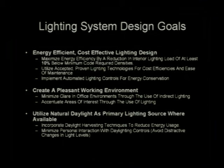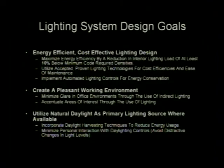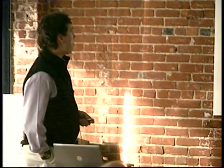But along with that, we were charged to utilize accepted proven lighting technologies for cost efficiencies and ease of maintenance, not introduce technologies that may be a little bit ahead of the market in terms of cost efficiencies and cost of replacement and maintenance costs. And also to implement an automatic lighting control system for energy conservation. A caveat on that, it's now required by code. However, it does promote energy conservation, and it also promotes ease of use for the owner in terms of how they want to set up the lighting system.